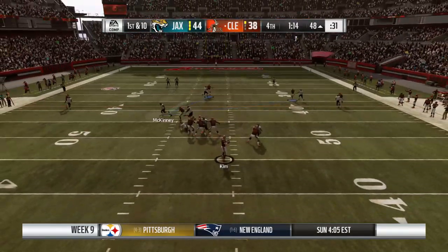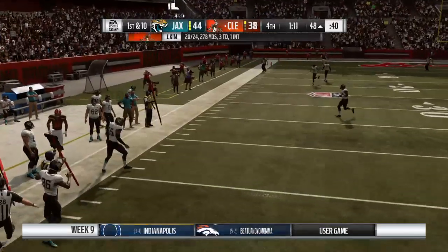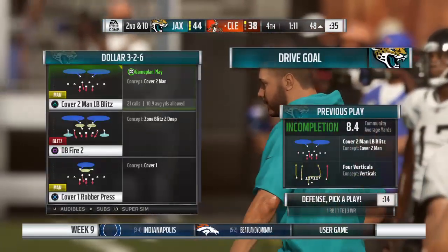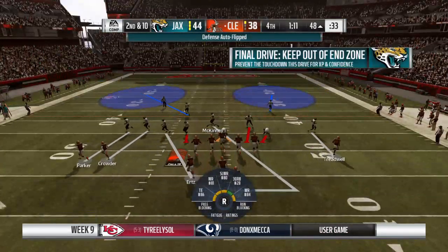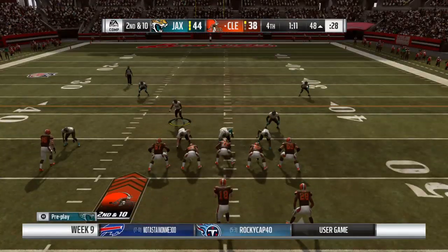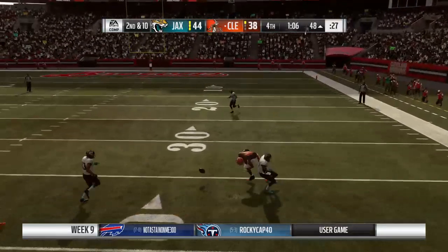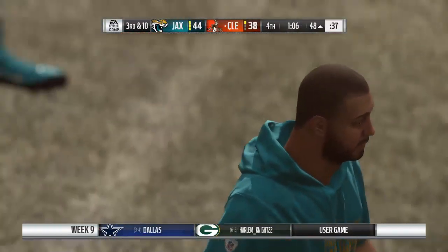He'll look to throw. Incomplete. An incomplete pass on 1st down. That leads to a 2nd and 10. He's back to throw. His throw incomplete. 3rd and long coming up.